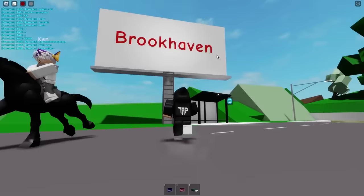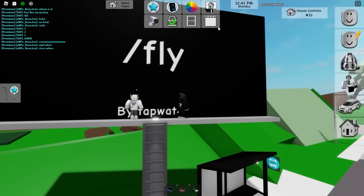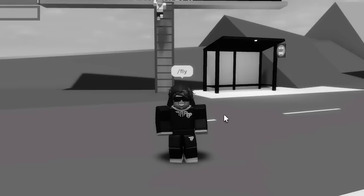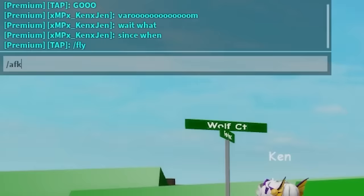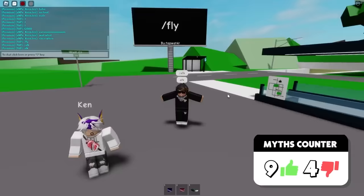So for myth 13, apparently you can actually fly in Brookhaven. Now what you need to do first is go to the Brookhaven billboard and write on the billboard /fly. Then make the billboard black. And apparently it's supposed to kind of signal the command to work, but I don't believe it. So then you type /fly in the chat and... No, okay, it doesn't work. I didn't believe that one for a second anyways. Myth busted. I mean, you can type /AFK, and then you can kind of fly. That doesn't really count, but myth busted.